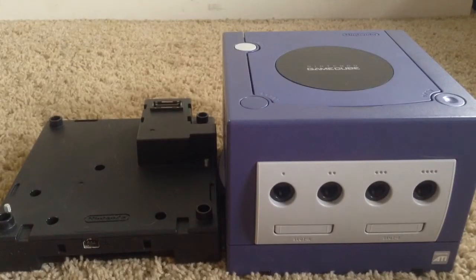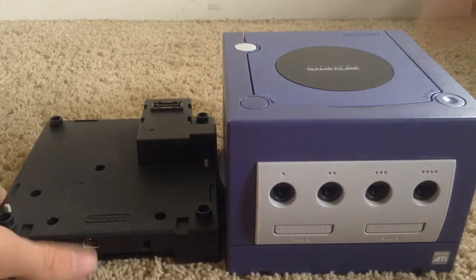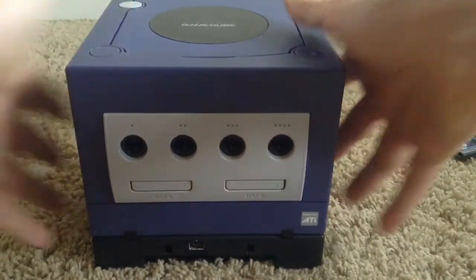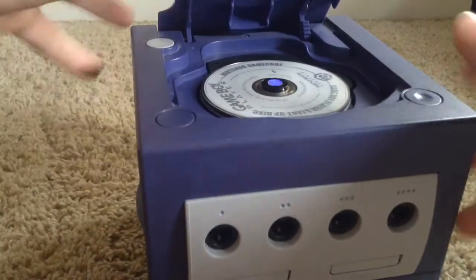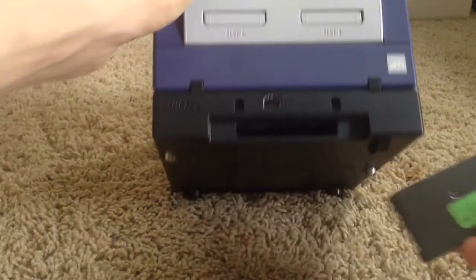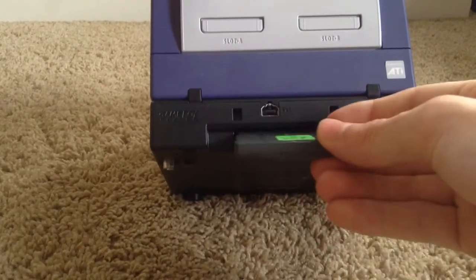Coming in at number 3, we have the Game Boy Player. Now, the Game Boy Player is probably one of the coolest add-ons to a console ever. So what it allowed you to do was play Game Boy games through your GameCube onto your TV. All you had to do was put the GameCube on the Game Boy Player, put in the Game Boy Player startup disc, and then just simply put in a Game Boy cartridge.